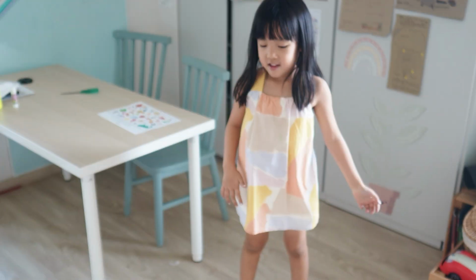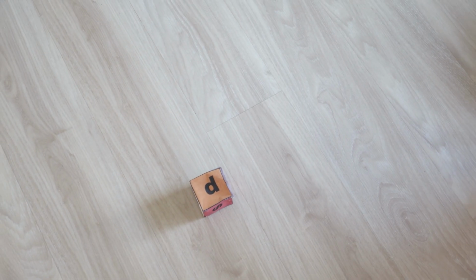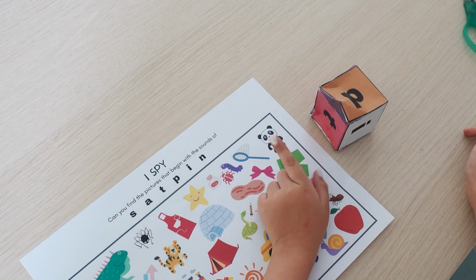Kids learn best when they move. This is because the heart pumps faster, carrying blood and oxygen to the brain and the rest of the body. In this game, we will need our children to move. The beginning sound I Spy game, accompanied by the DIY dice, requires children to throw the dice and search for a picture that matches the corresponding sounds on the cube.